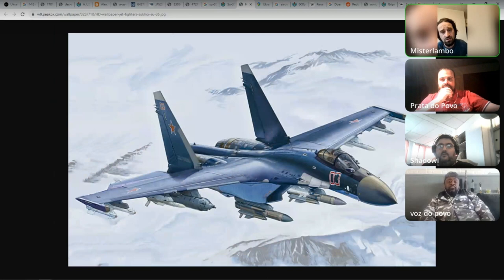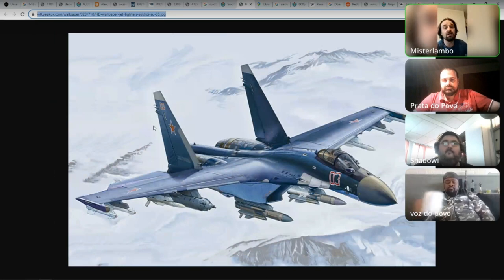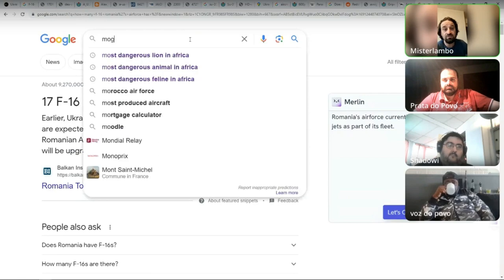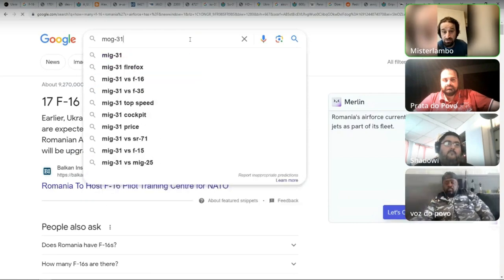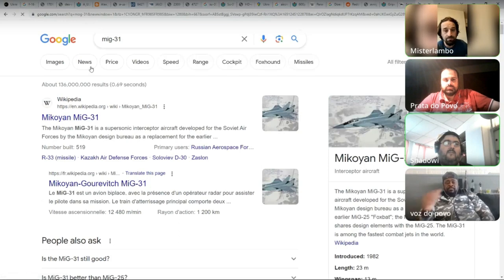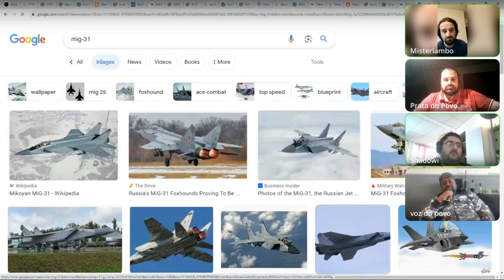Or you can also have the MiG-31 interceptor flying very high and targeting from very big distance because it has a very big radar system. So you can talk about the Russian army having a lot of planes and a lot of different types of planes, and all these planes have different types of roles. So the MiG-31, I really think of it as a kind of sniper, you know, far away, it shoots from far away.